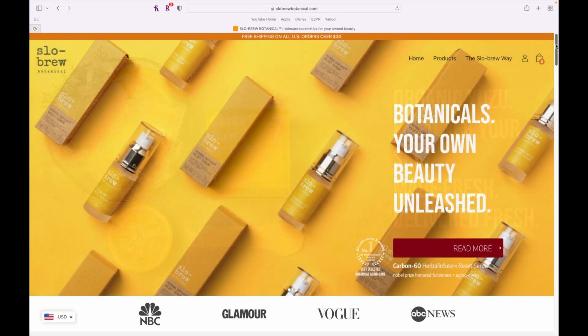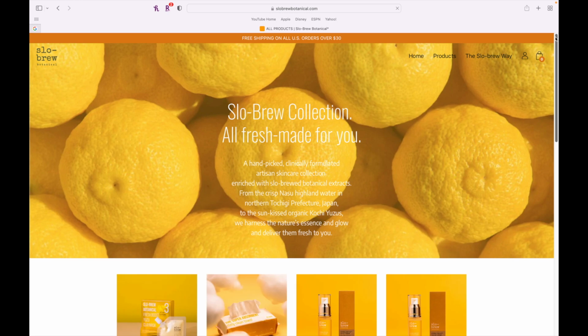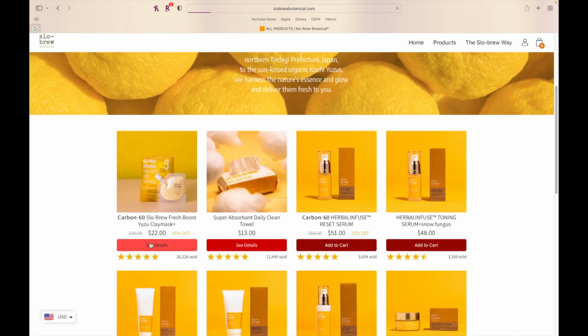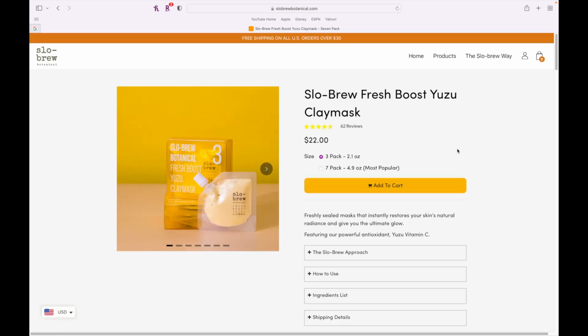At the time of my purchase, the only other way to purchase this face mask was a $30 monthly subscription, 7 masks per month. Thankfully, they've updated their shop and now you can purchase the product without a subscription. Either 3 masks for $22 or 7 masks for $40. There's also a handful of other products available and free shipping for purchases over $30.